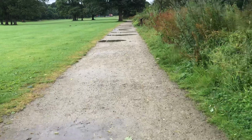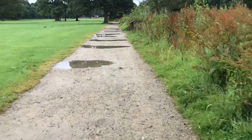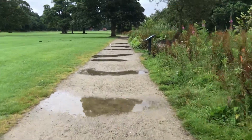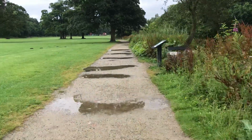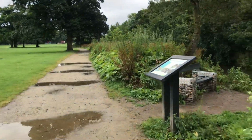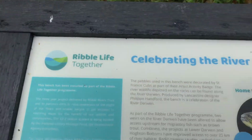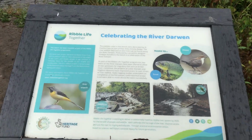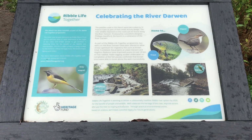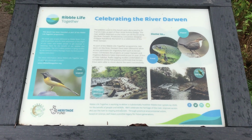I have to take you to this board here, because this is the only one really on this side. But I'm going to walk to the end anyway, and back to the main gates, just to show you the full side of this bit of a walk. Let me step back a little bit. Show you all that. Excellent.